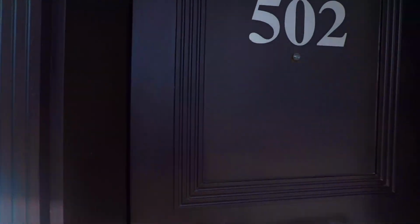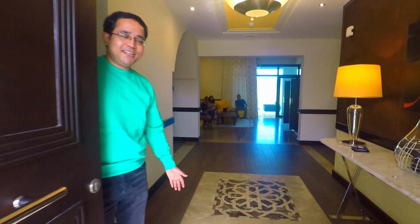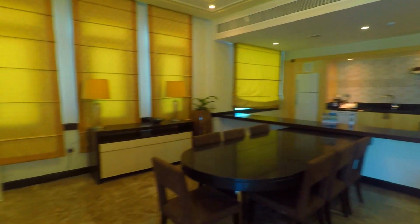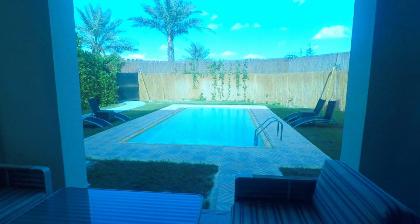The calling bell. Welcome to our villa! Thank you! Huge one. Then, see, there's a private pool here.